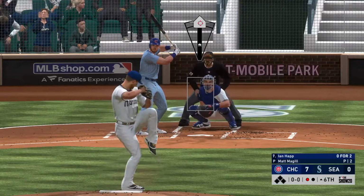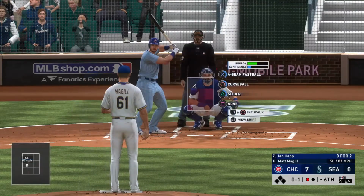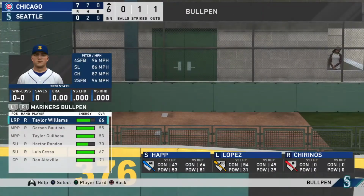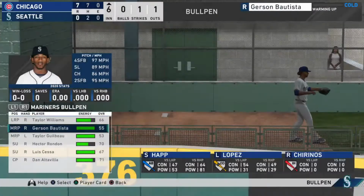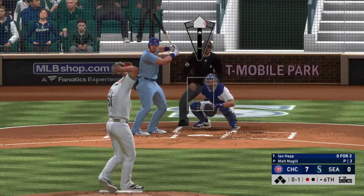At the plate, Ian Happ. As he'll swing and miss at a first pitch slider for strike 1. No hits to this point. Now time is called here as we'll get a trip to the mound. 0-1, here it comes.